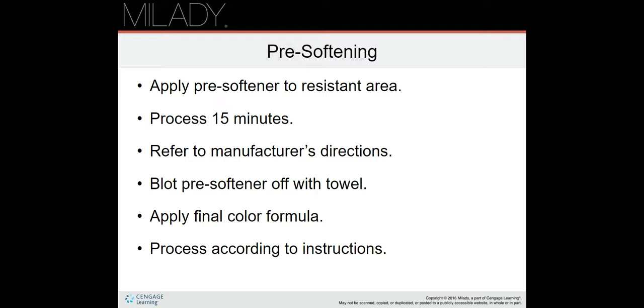Occasionally gray hair is so resistant that even when formulation, application, and time are correct, you'll find that the coverage is not satisfactory. In such cases, pre-softening becomes necessary. Pre-softening is a process of treating gray or very resistant hair to allow for better penetration of color. Pre-softening raises the cuticle layer of the resistant hair to allow for better penetration of color.